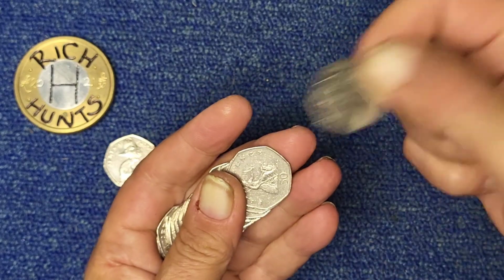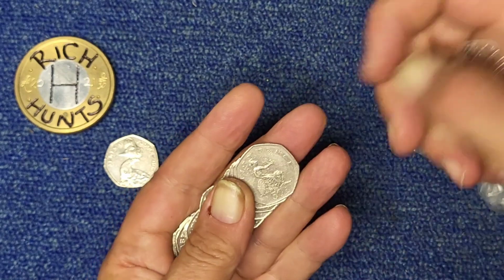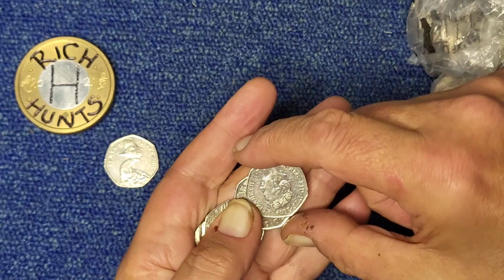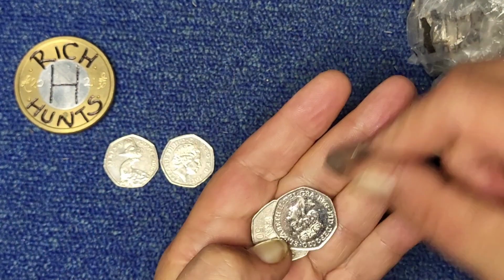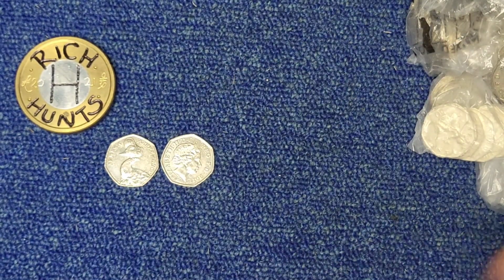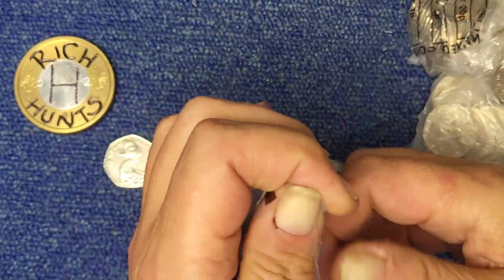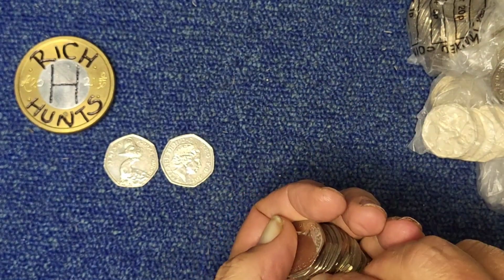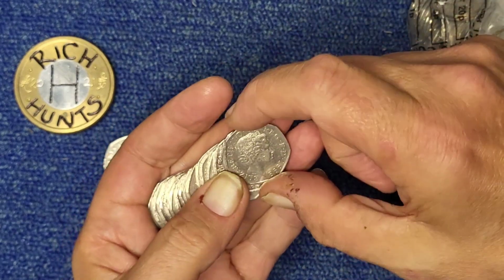15. Oh, there's an Olympic there. Nothing else in that bag, though. Shall we keep all the Olympics till the end? Just for a change, yes. We shall do that, I think. If we find them, we shall leave them till the end. There we are. Decision made. 2006, nice condition.